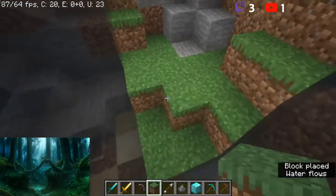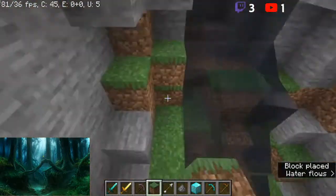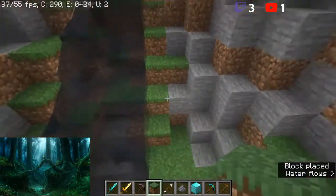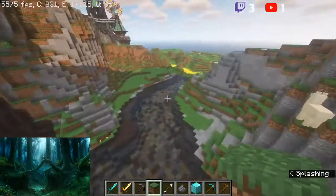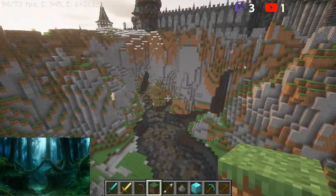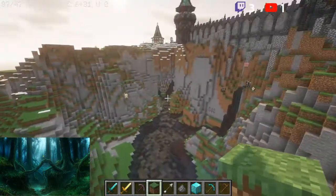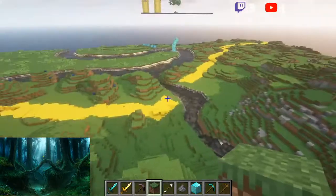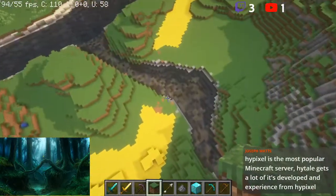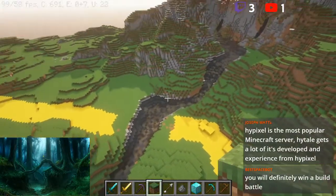Let's see. Oh, let's see. That looks pretty good. All right, we got our nice little waterfalls. That's gonna look really cool. We can put some spore blossoms in there, and some of the new plants and things like that. Oh, it's gonna be epic. You can see it already. That's gonna be super cool. This is gonna be nice too. We're gonna have like a little bridge over this little stream. Definitely some trees and stuff hanging over the water.